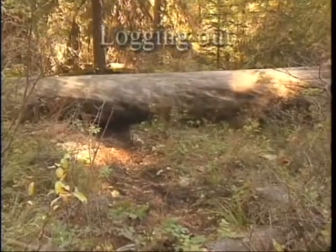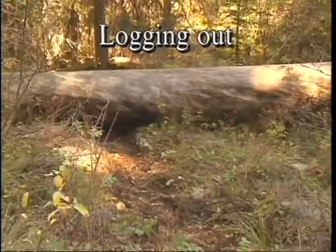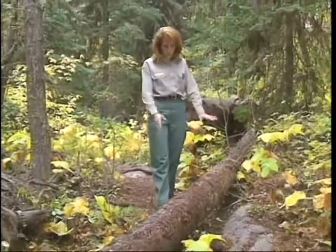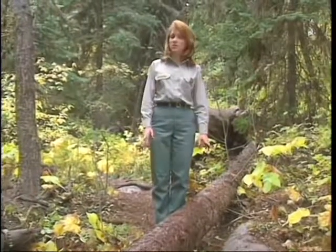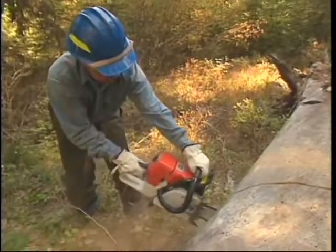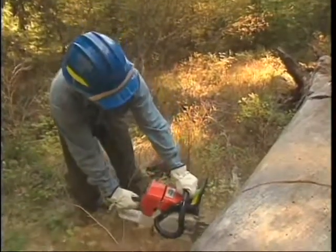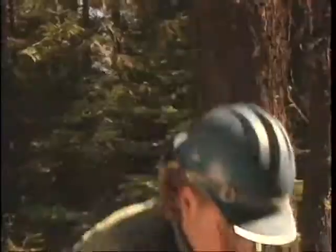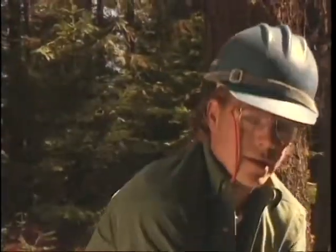The trail corridor may be blocked by fallen trees. Logging out a trail means cutting away trees which have fallen across it. The size of the tree, restrictions on motorized equipment, and your skill and training will determine whether chainsaws, crosscut saws, bow saws, or axes are used.